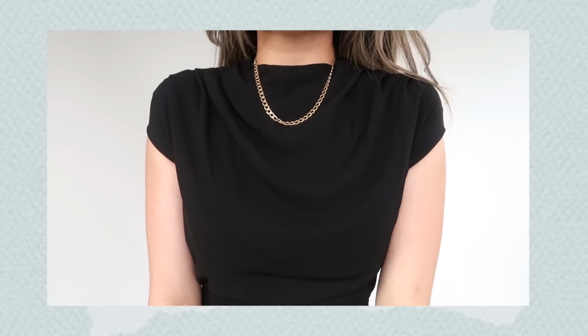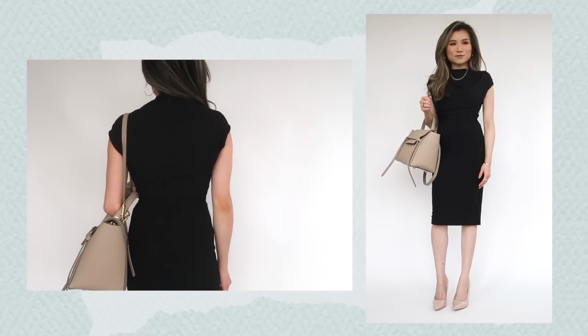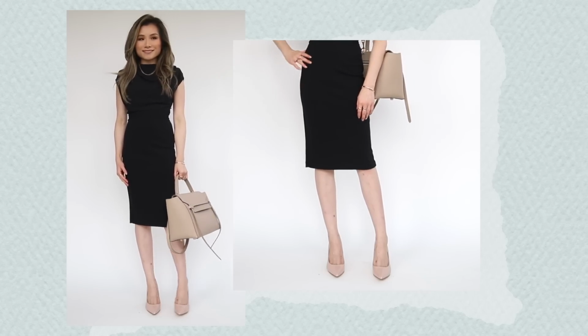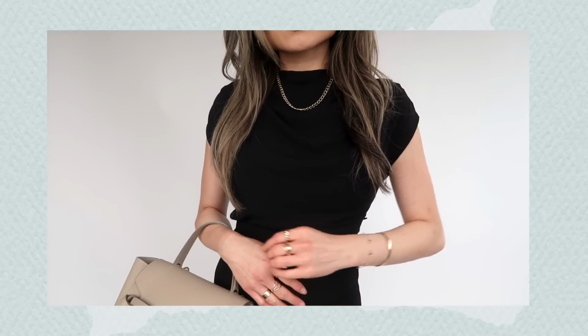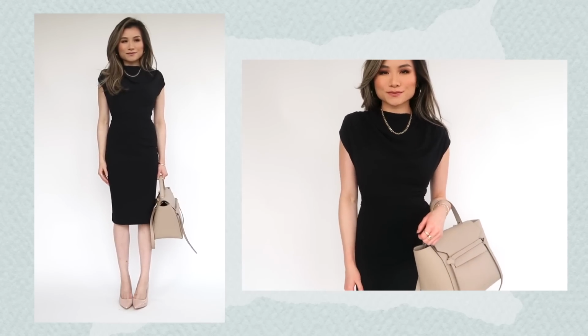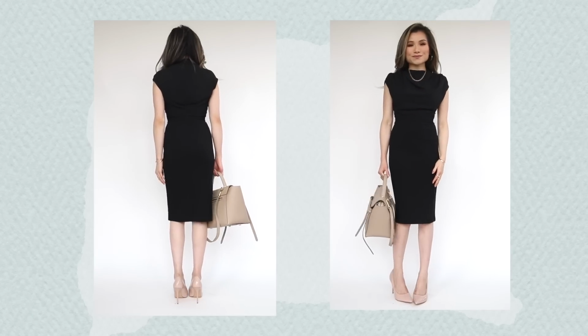It's modest, but it's cut so beautifully with a nip in the waist. The bottom is like a pencil skirt. It's just a traditional sheath style that can navigate both dressy situations and also an office environment one day. The cut is feminine, flattering, and I just feel so classy when I wear it.